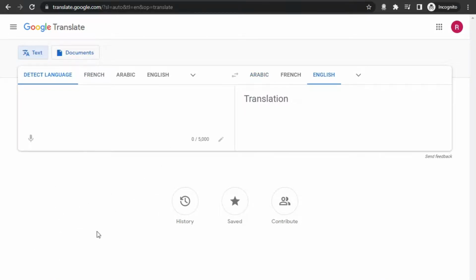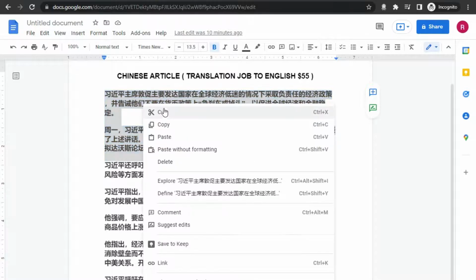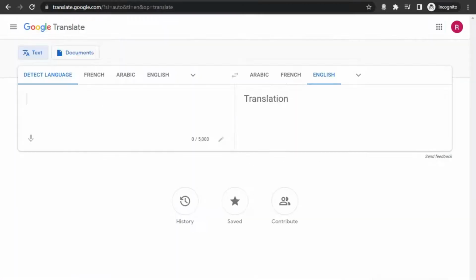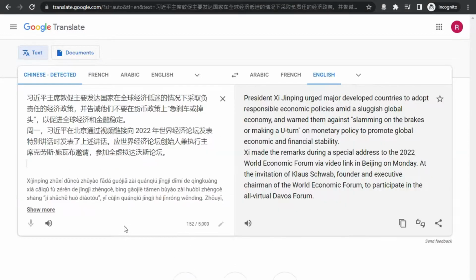So first off, over here on the left, you want to paste the articles. And when you get your job, you can see where you can copy everything. I'm going to copy this right here. So all I have to do is right-click and copy this one. And then I'm going to come back here to Google Translate and paste everything right here. So as you can see, Chinese is recognized, which means that Google Translate will determine the language and will perform the translation into English, as you can see here.